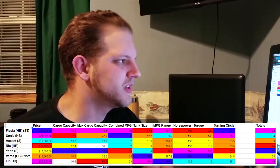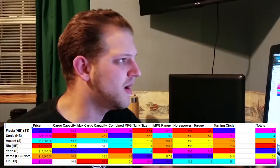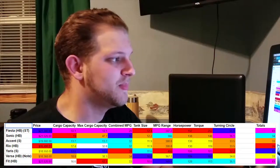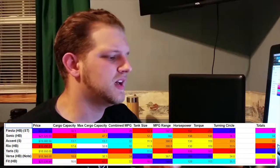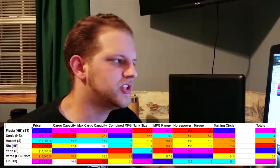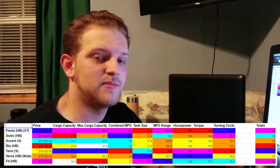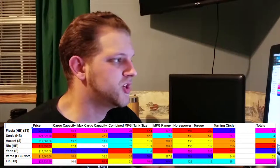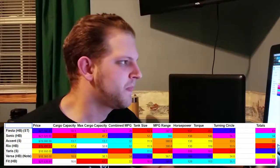But when we start jumping to fuel economy numbers, it does change a little bit as well. Last time, the vehicle on top was the Toyota Yaris, and it still actually is the Toyota Yaris, but for some reason, with the tuning in the engine and just the way the vehicle is set up on the high-end model for the Yaris, it jumps from 34 mpg on the base model to 35 mpg.